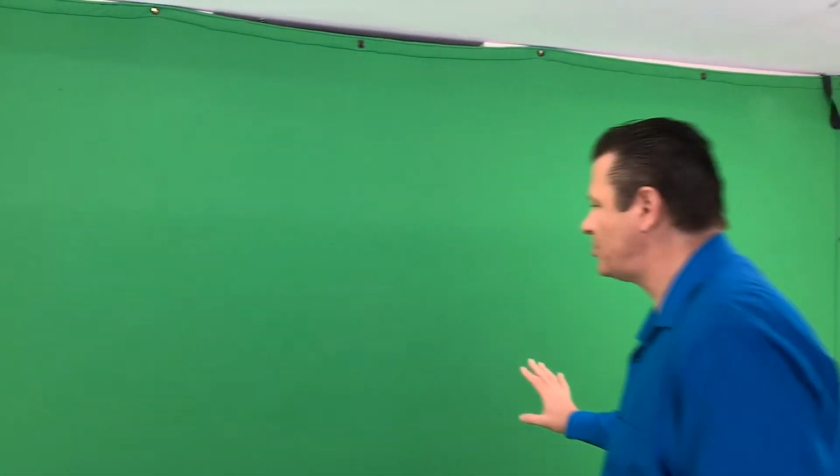But the whole idea is you do not want any wrinkles, because what you're telling the computer to do is, wherever it sees that range of green, to remove that and put the video you want back there. But it can't do that if there's variances and there's dark shadows and there's big bubbles and things like that. So the other big part, as I mentioned, is lighting.